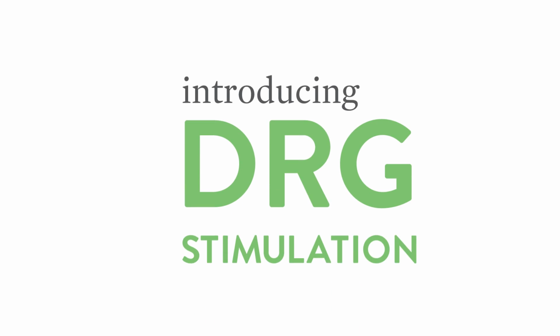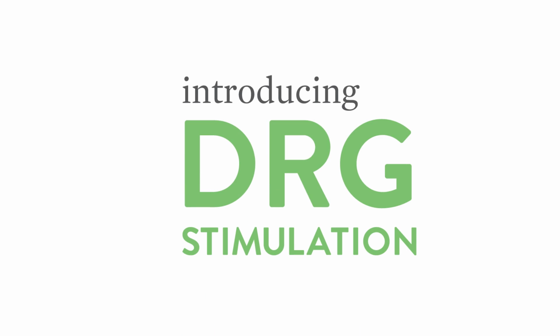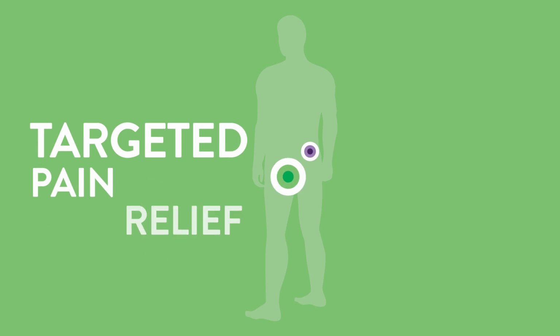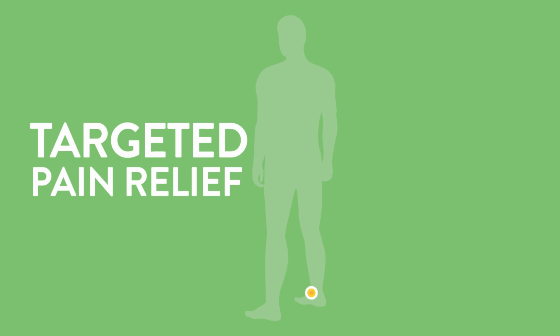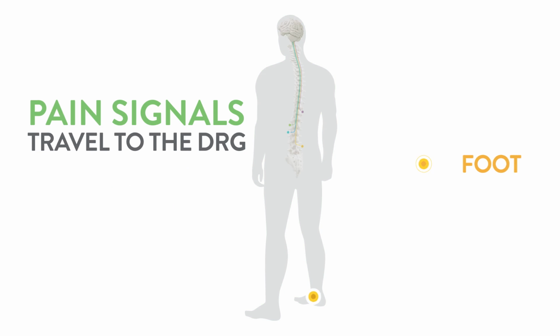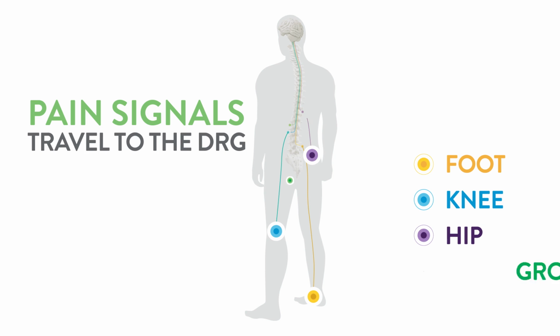If you suffer from focal pain felt in the foot, knee, hip, or groin, you may be a candidate for DRG stimulation. DRG stimulation is an FDA-approved therapy that was designed to provide targeted pain relief for this type of pain. DRG therapy stimulates the dorsal root ganglion, a cluster of nerve cells in the spinal column, to directly target the area of the body where your pain occurs.